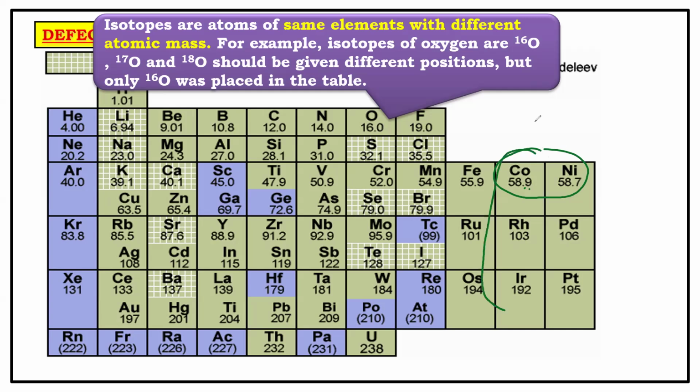the property in the same group. Therefore, he said, no, I have kept it this way only because otherwise what will happen? The similarity will get disturbed. So this pair, what do we call it, beta? Anomalous pair. What do we call this? Anomalous pair.